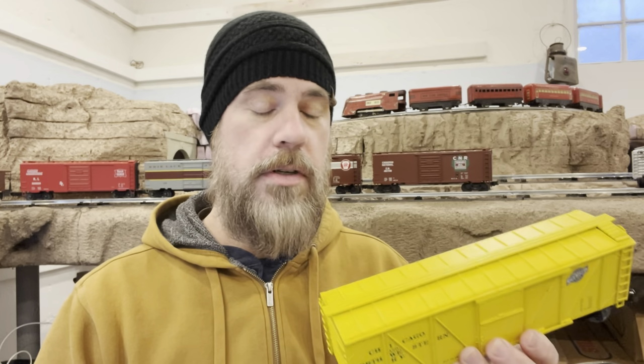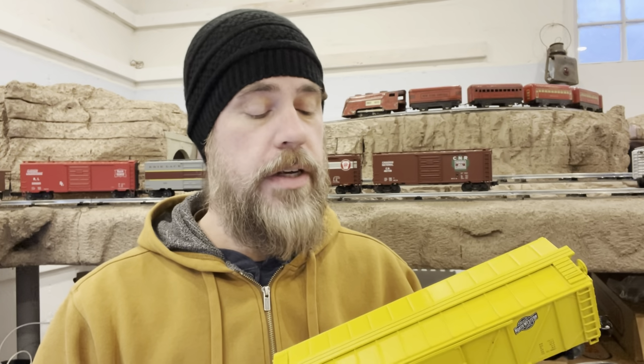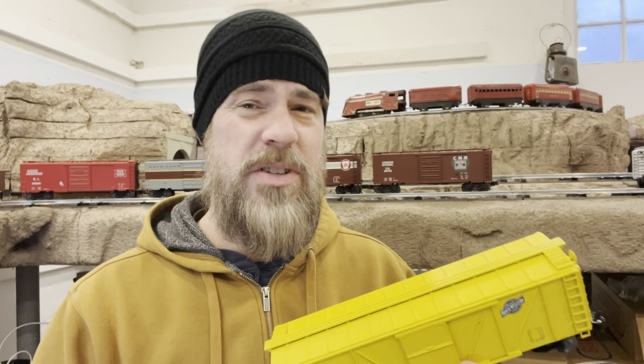I found some varying quality among some of the Weaver stuff I found, but this one, I have to say, I like it. I wish I knew more about the Weaver. I'll have to do some more research and find out what time frame this is from, so that I can kind of figure out which ones I like and which ones are kind of too cheap.